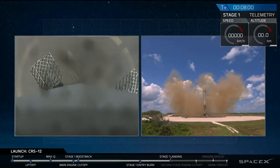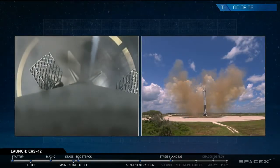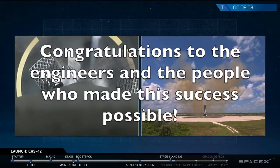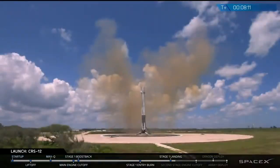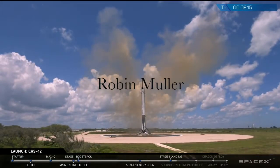Saw on this webcast, X marks the spot for yet another picture-perfect landing of a Falcon 9 first stage back at LZ1 in Cape Canaveral, Florida. This is great news for everyone here at SpaceX. This is exactly what we try to do with all of our rockets, or most of our rockets these days.